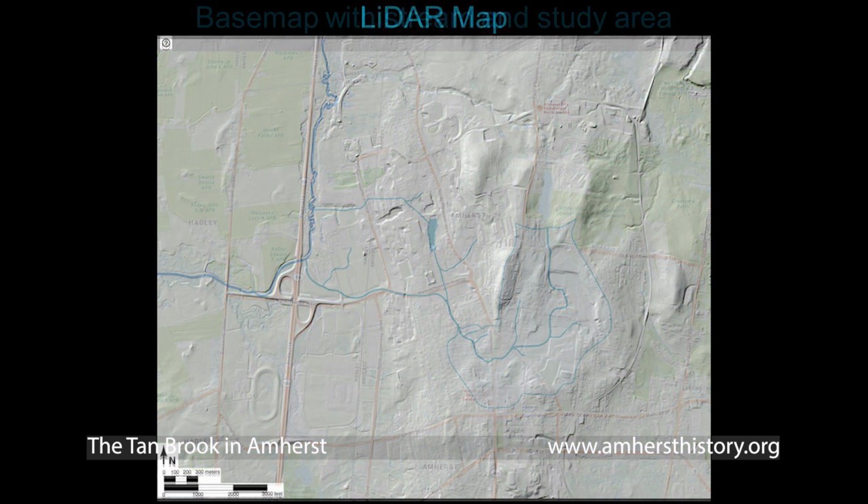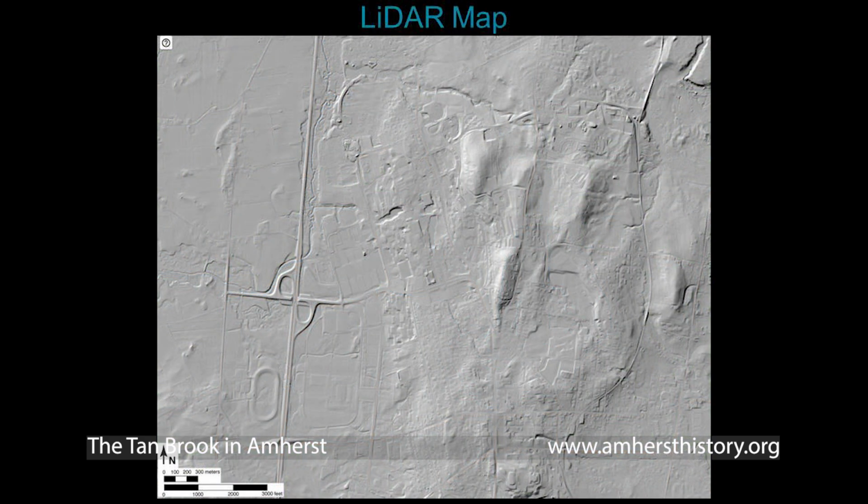And now this is another map that has even less on it, but in some ways a lot more on it. I don't know if anybody's looked at this map before. So this is a LiDAR map. This is a digital elevation model created from light detection and ranging, flown from an aircraft. And we have this for the entire state of Massachusetts. These are so much fun to look at.